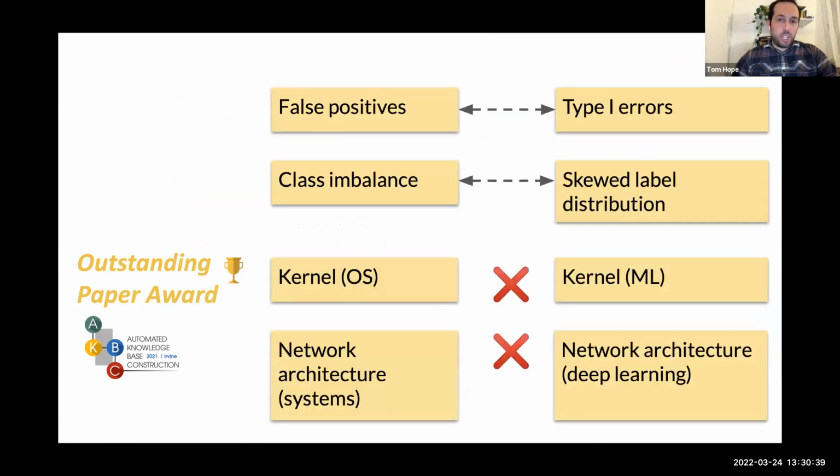So for example, take machine learning and statistics. You have terms like false positives and type 1 errors, which actually refer to the same thing, even though they look very different to a machine. Or class imbalance and skewed label distribution as another example. On the other hand, things like kernel in operating systems and kernel in machine learning, or network architecture in systems and network architecture in deep learning refer to different things, although they look exactly the same, which is one of the main challenges in processing this diverse language in scientific papers.